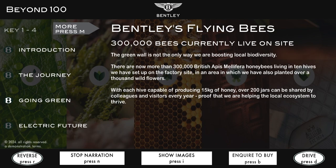Bentley's flying bees. 300,000 bees currently live on site. The green wall is not the only way we are boosting local biodiversity.